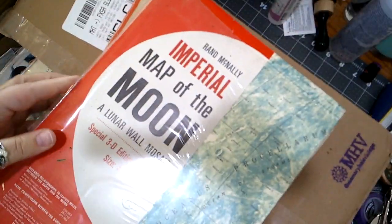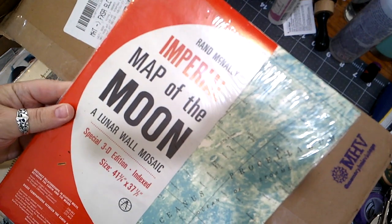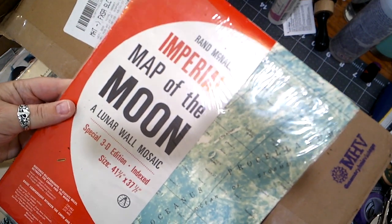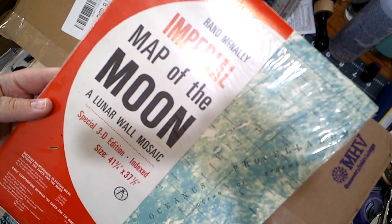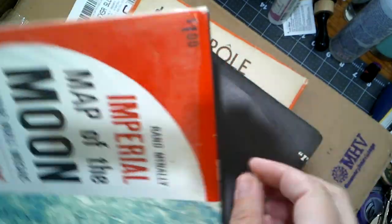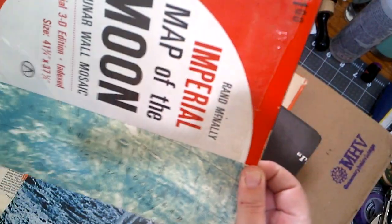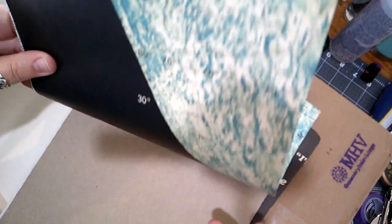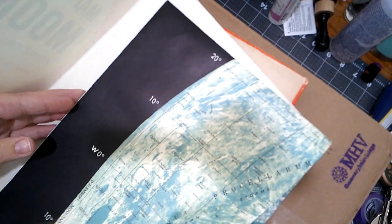So, let's take the next few items. This says Imperial Map of the Moon, a lunar wall mosaic, special 3D edition index, size 41 3/4 inches by 37.5 inches. You can see it was on sale for $1 when this was new, whatever. And yeah, it is just a giant map of the moon. I'm not going to be able to show you the whole thing.